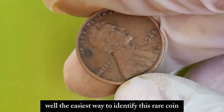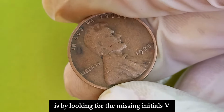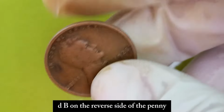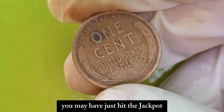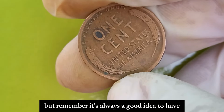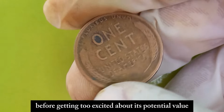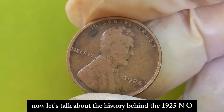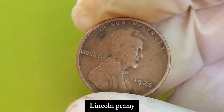So, how can you tell if you have a 1925 Lincoln penny in your possession? Well, the easiest way to identify this rare coin is by looking for the missing initials, VDB, on the reverse side of the penny. If you spot this error, congratulations, you may have just hit the jackpot. But remember, it's always a good idea to have your coin authenticated by a professional before getting too excited about its potential value.